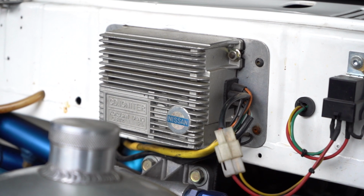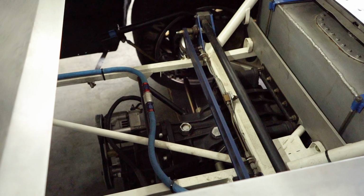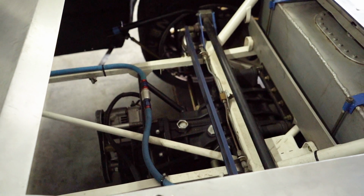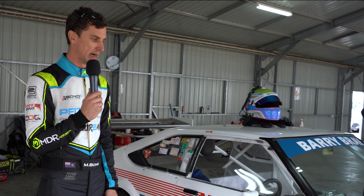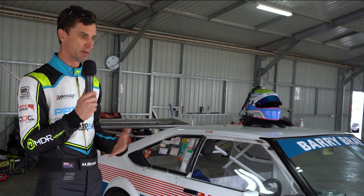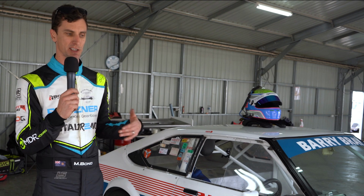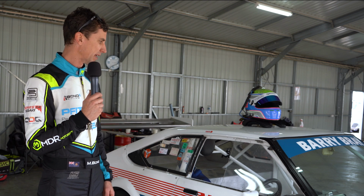So the H-pattern transaxle, it's really nice. Fitzner Performance Gearboxes, PPG, have done a refresh in there, and for an old box, which is a dog box, they can get quite funky with the linkage system and everything that you have. It selects gears beautifully. I've not had a single misshift or anything like that. It's been really nice to drive as far as the trans goes.